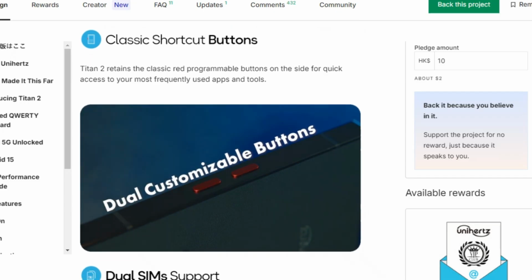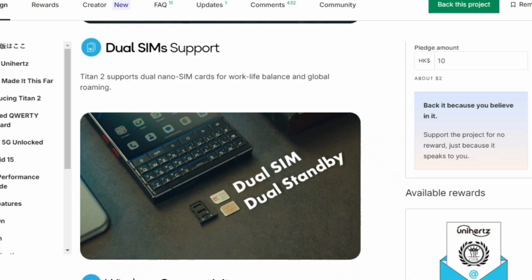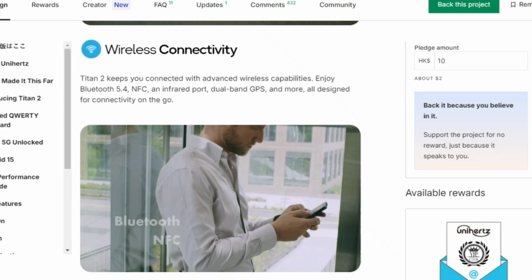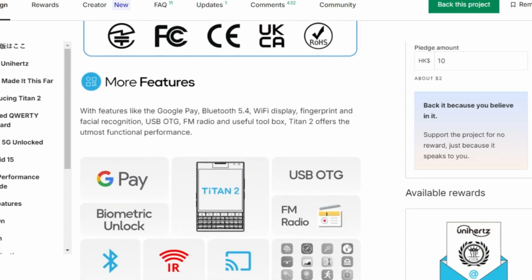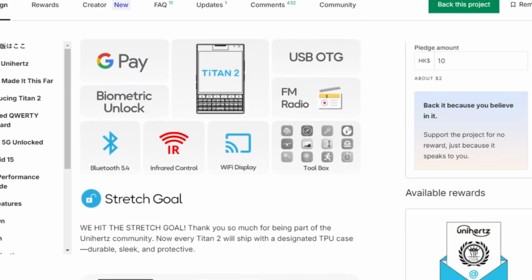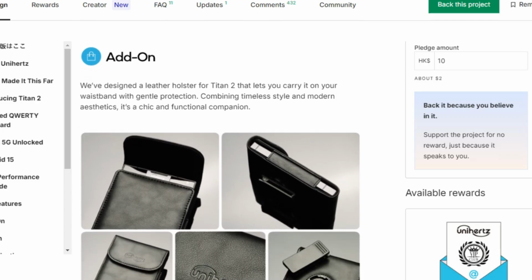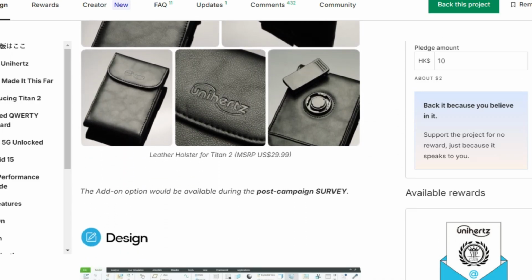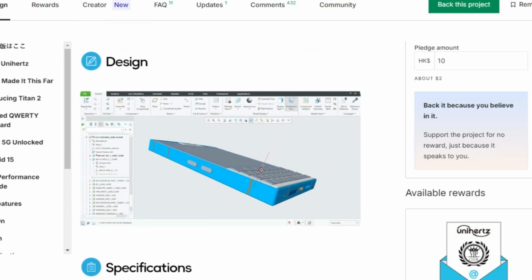Unihertz has built a reputation for niche devices, following previous successes with compact and rugged phones. Their Kickstarter experience shows in the well-organized campaign and clear communication with backers. The Titan 2 isn't for everyone, but fills a specific need for those missing physical keyboards. Its successful funding demonstrates there's still a market for alternative smartphone designs in 2025. For writers, business users, or anyone who prefers tactile typing, this could be the productivity boost they've been missing.